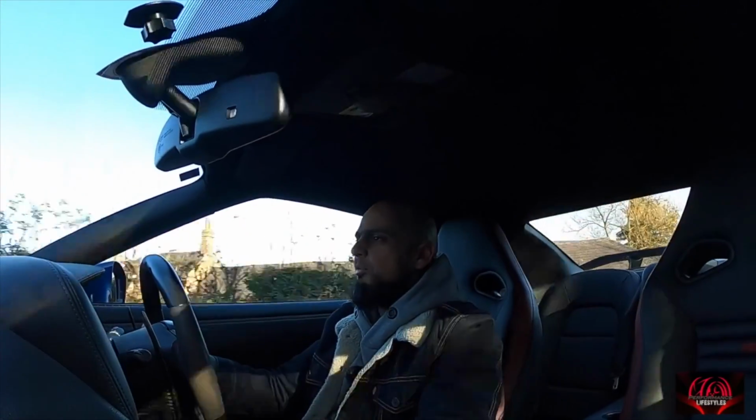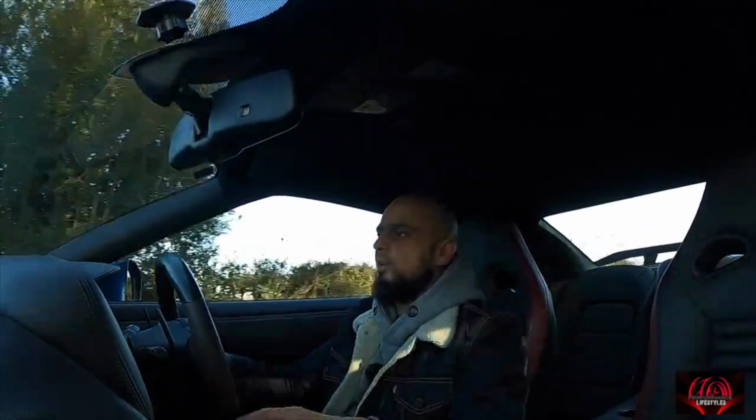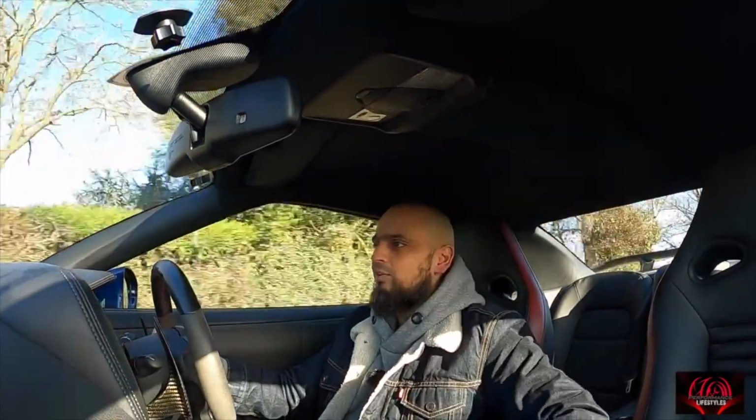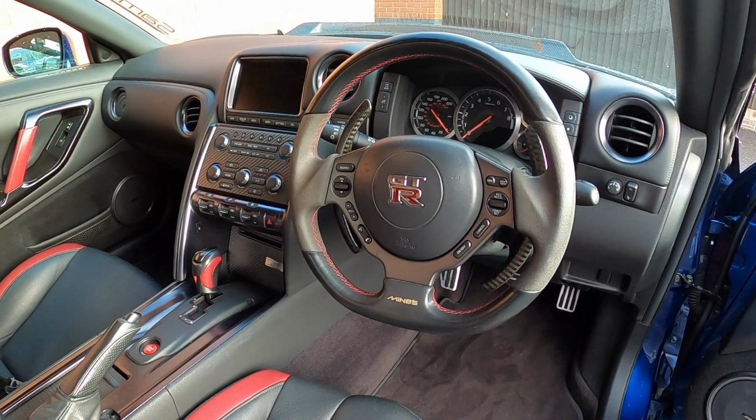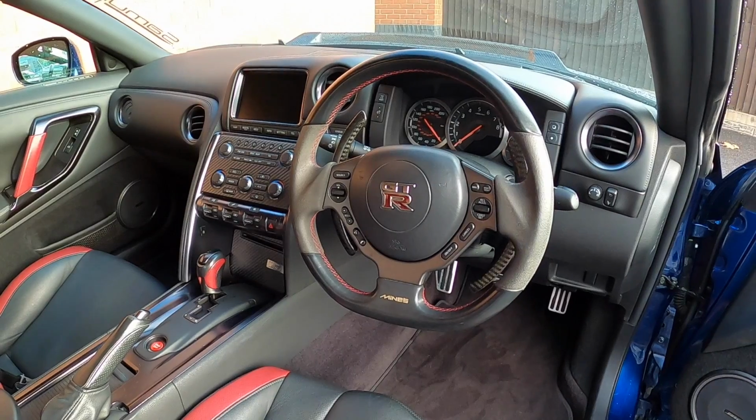It's got leather on the dashboard, leather all around here, a carbon fibre effect center console thing, and the only thing I would say with these cars is that the paint around the gear stick and the push button start is very thin, so you do get a few chips, but there's a lot of covers out there that you can buy.